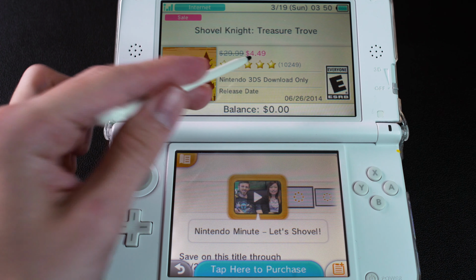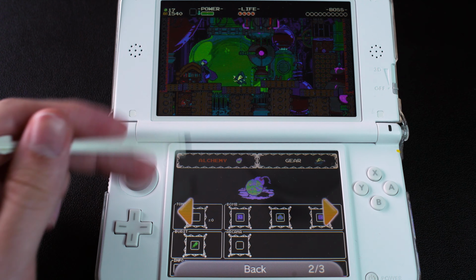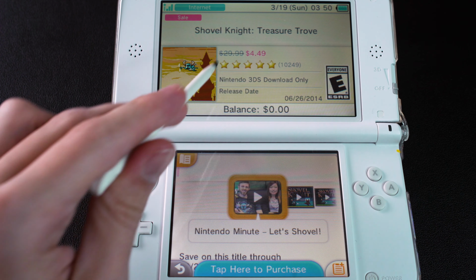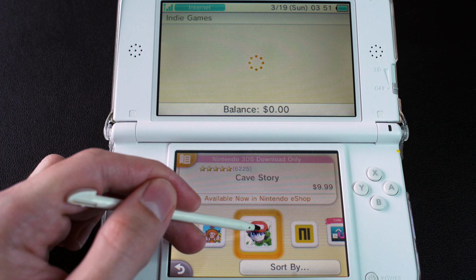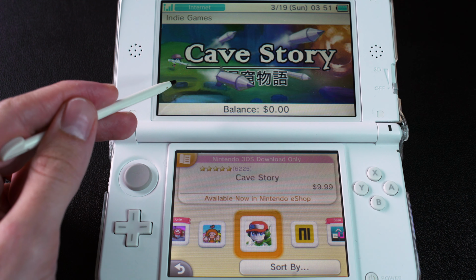One final thing, Shovel Knight Treasure Trove for $4.49. I've never played Shovel Knight before. I think playing it on a handheld would be the best way for me to experience a game like this. And for $5, I'm adding it to the wish list and backing out. Also, I've heard Cave Story is very good on the 3DS specifically. Like the 3DS version is very good. So pick this up if you have any interest in Cave Story.